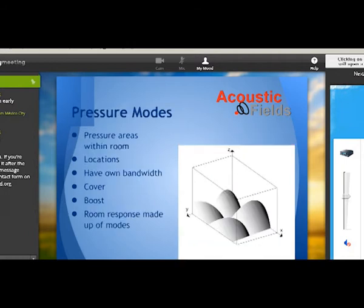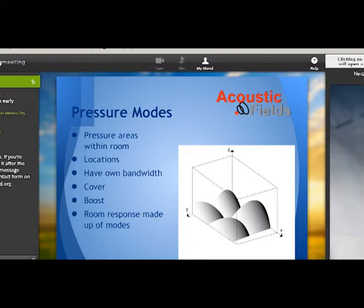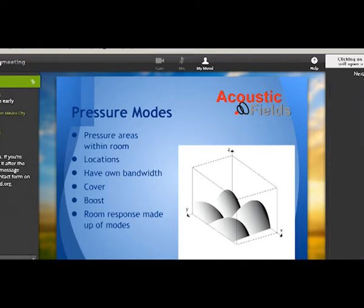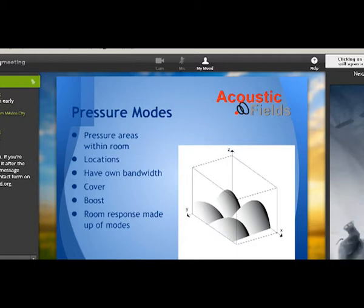When they don't fit, okay, here's what happens. We get pressure areas within the room. These can have plus 10 dB, plus 15. I've even seen plus 20 of exaggeration in the frequency response. And they can be all throughout the room. They're, again, dimensionally dependent. Depending on the size of the room, these pressure areas will be in different locations.